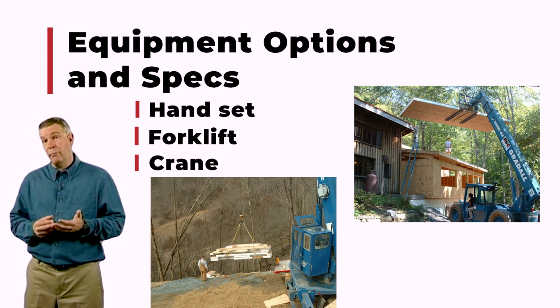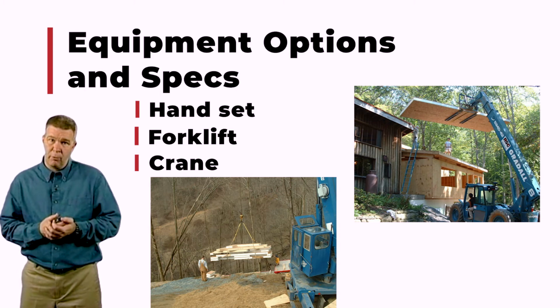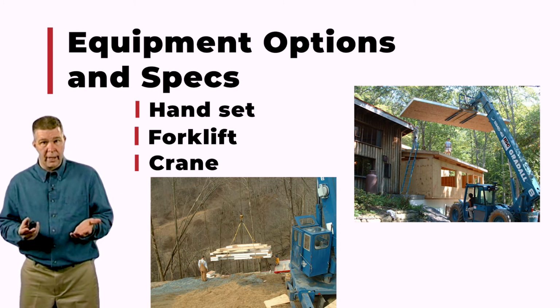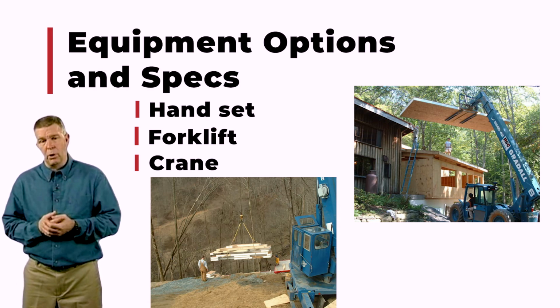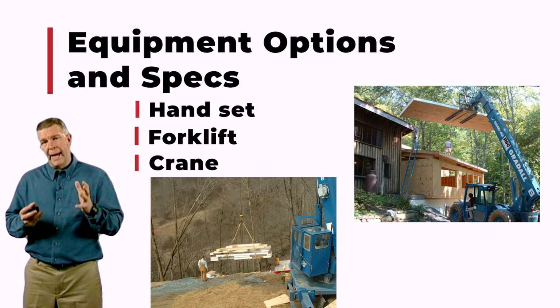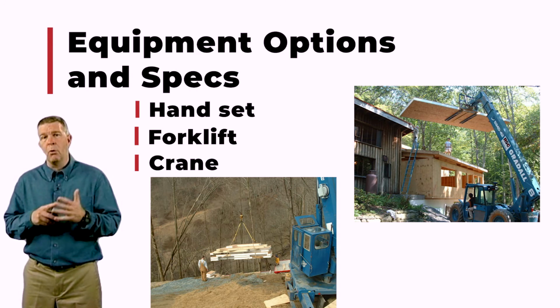They also can handle fork extensions. Fork extensions are a great thing because if you're unloading 8-foot wide panels and all you've got is 48-inch forks on your forklift, you're going to run into a problem, although there's tricks to work around that as well. But the forklift, again, has these different accessories, including man basket, that make it multi-useful.